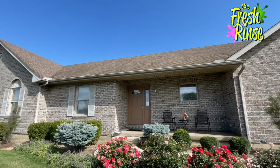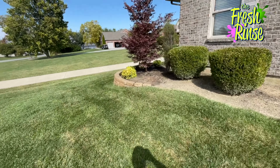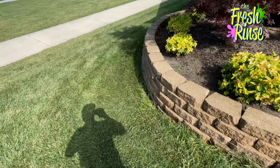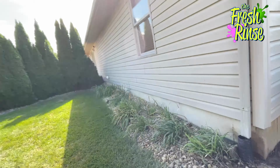All right, we are all done. We'll go around and look at the clock here in just a moment. The roof came out splendid. Everything did. House looks fantastic. Even these terrible pavers that I absolutely hate to wash came out wonderfully. I want you to look at that. Would you look at that?